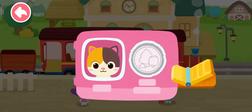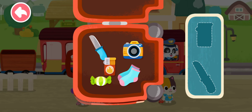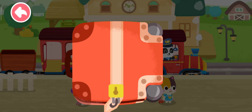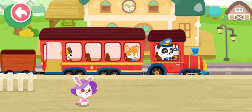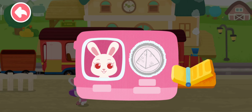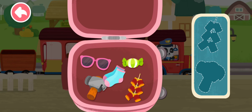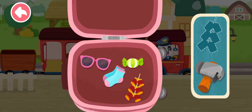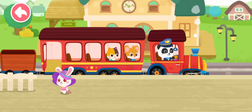Here is my ticket. Prohibited items cannot be taken onto the train. Knife. Lighter. Thank you. Here is my ticket. Prohibited items cannot be taken onto the train. Let's find hammer. Firecrackers. Thank you.